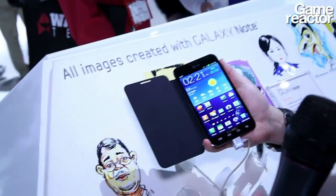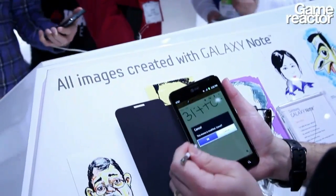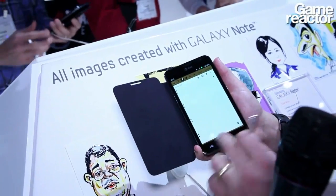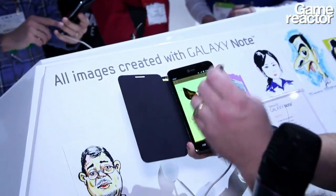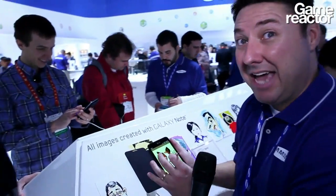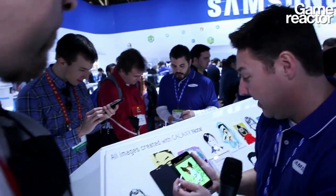Now, this does have a memo. Since we are in the memo, let me pull this back up. And let me hit cancel here. So let's talk about the memo. As you can see, there's some great artistic ability with this device. There's about 250 pressure points on this screen, so it makes it incredibly accurate. So if you are an artist or like to draw, you can be very precise with the pen.